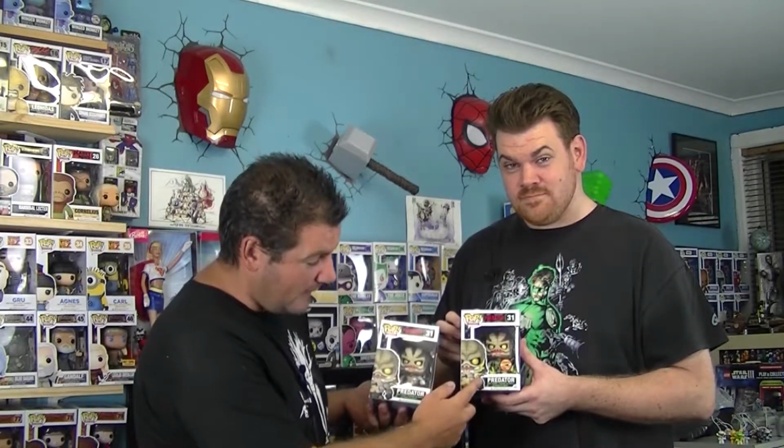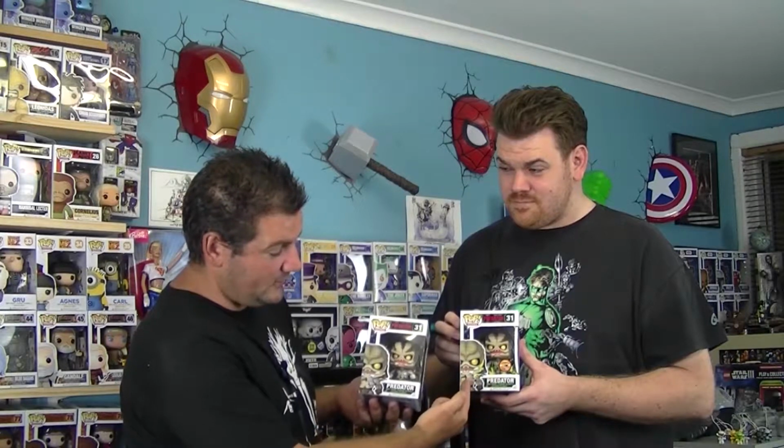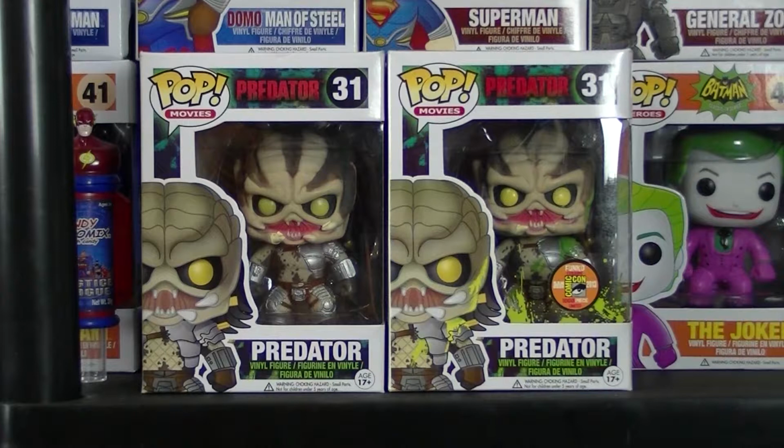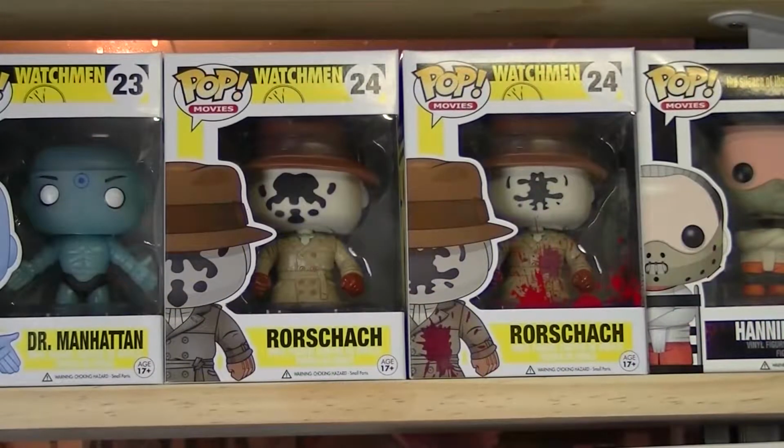And then what they did for 2013, San Diego Comic-Con released a blood-spattered version. So the box has blood spatter, the image on the front has blood spatter, and the actual pop himself has the green blood that you would see the Predator got from Arnie in the movie. They've done that with Alien, they've done it with the Watchmen, Rorschach. You can get actual red blood on him, and his face mask is different.